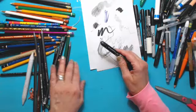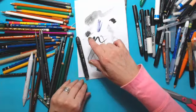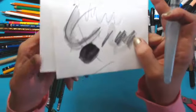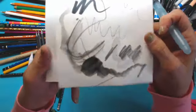Okay, so here's the 10B. See how dark? Look how dark that is without any water. Where's my water brush here? So look at that. And it goes and goes and goes.